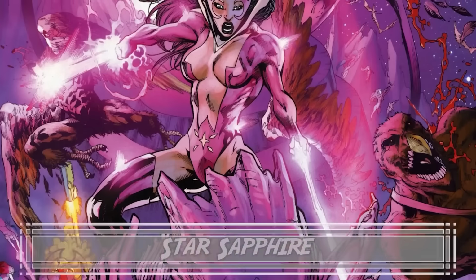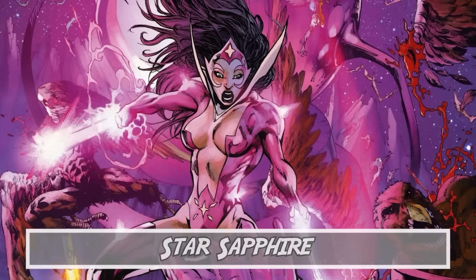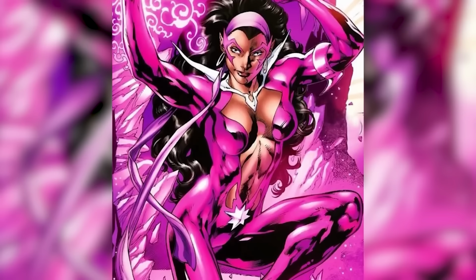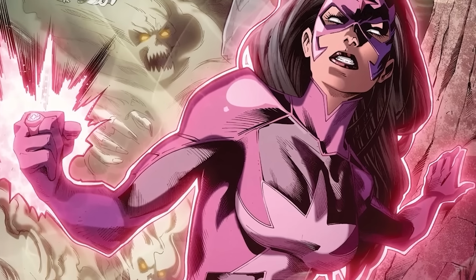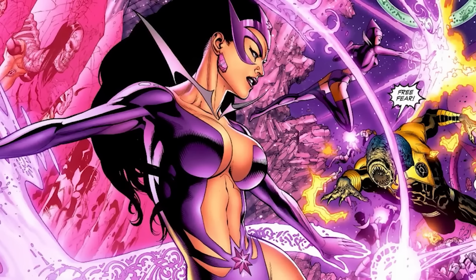Number 3. Star Sapphire. When it comes to Star Sapphire, Carol Ferris, she isn't always a hero and she isn't always a villain either. She's kind of done both of those things. She served both roles, but either way, she usually does so pretty ridiculously dressed, I gotta be honest. I mean, not always. She's had some reasonable costume designs and some that I've liked, but for this point, I'm focusing on her one-piece bathing suit-like costume with the middle of it cut out to the point that it becomes theoretically, structurally unsound, I'd say.